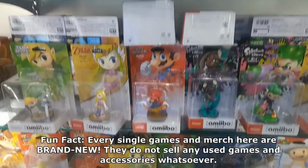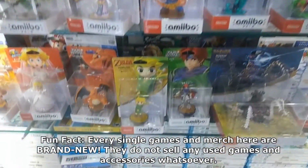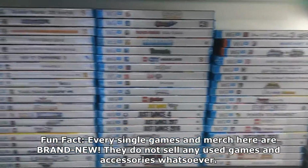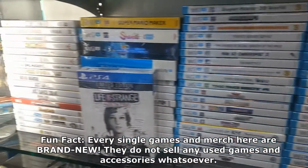Fun fact, every single games and merchandise here are brand spanking new. They do not sell any used games or accessories whatsoever.